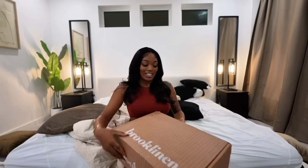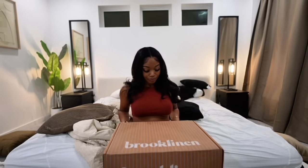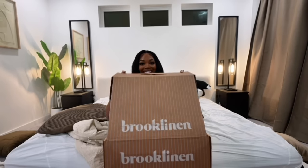Being that it's fall, I really wanted to refresh my bedroom, 'cause y'all know fall slash autumn is cozy season. So I'm ready to unbox these sheets so I can show y'all what I got. Like I said, I got the hardcore set. Ooh, super excited, y'all. I can't believe I'm working with Brooklyn Linen. This is my time. It is a good time, and my time is finally here.